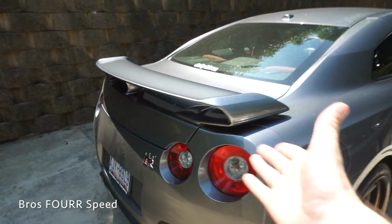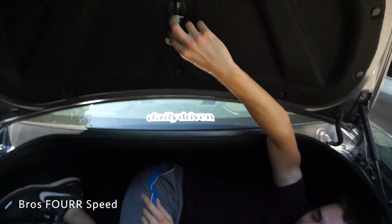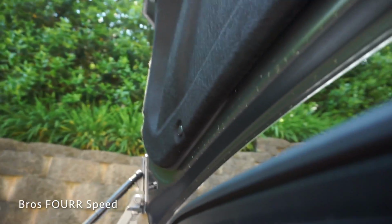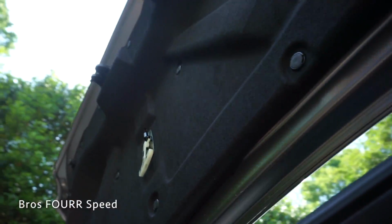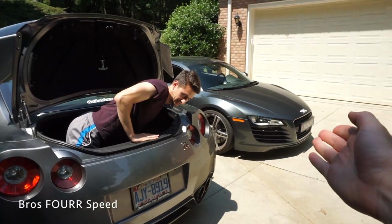Well, obviously that's successful. He has that much cargo space, and this thing does a good job. Hey, look at that. Actually, let me bring the camera in here. Maybe y'all can see it. All right, guys. This is the trunk of the GT-R. There we go. Not bad. All right. So 1 to nothing.